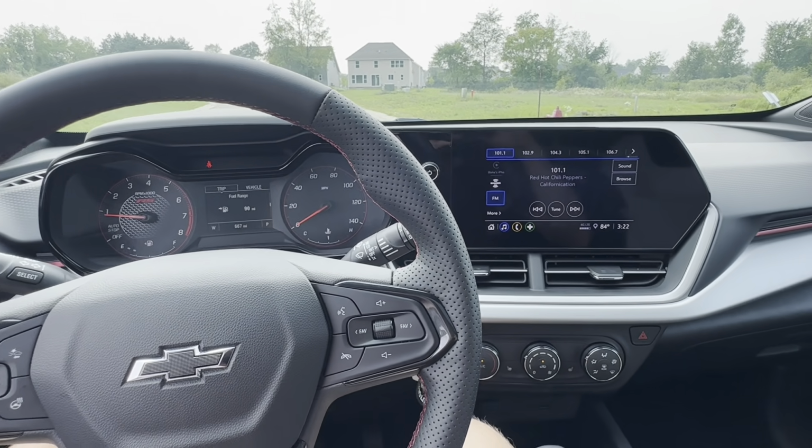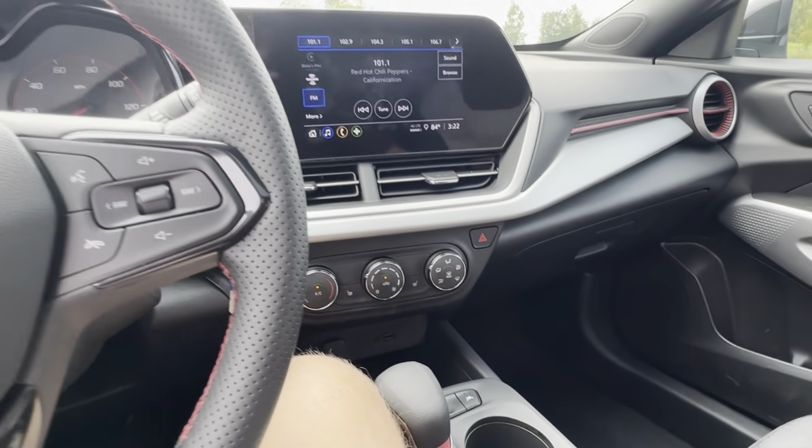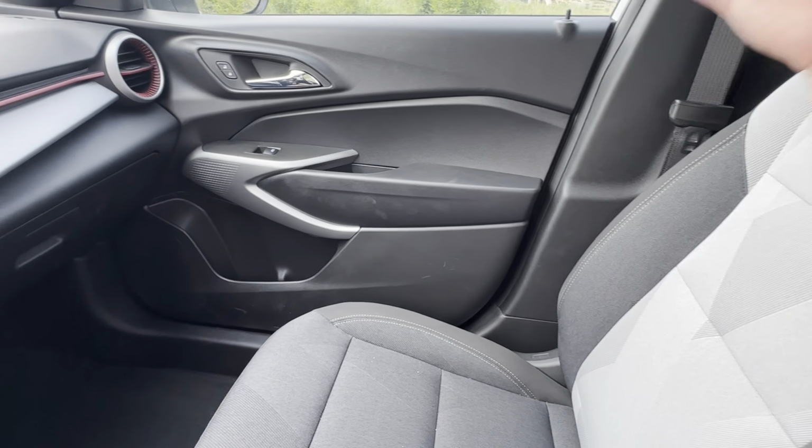The heated seats, they do get pretty hot as well. We do have heated seats down here. They are 3-stage along with the wheel. All 3 of these things, they do get very hot. Even the back is heated as well.